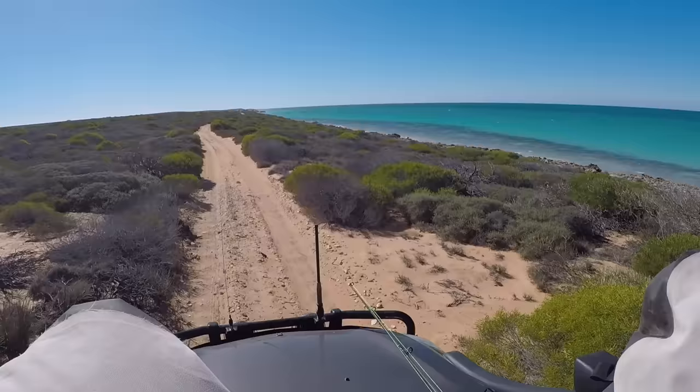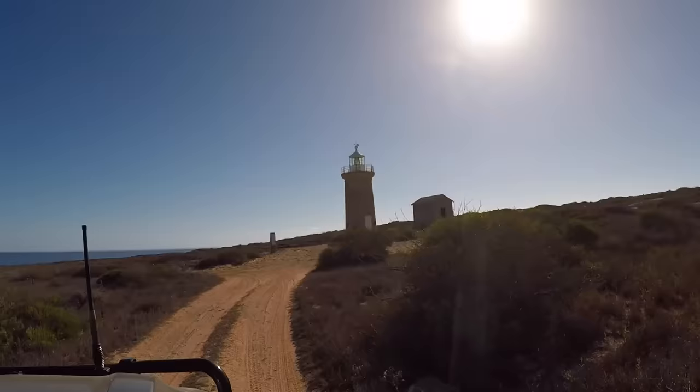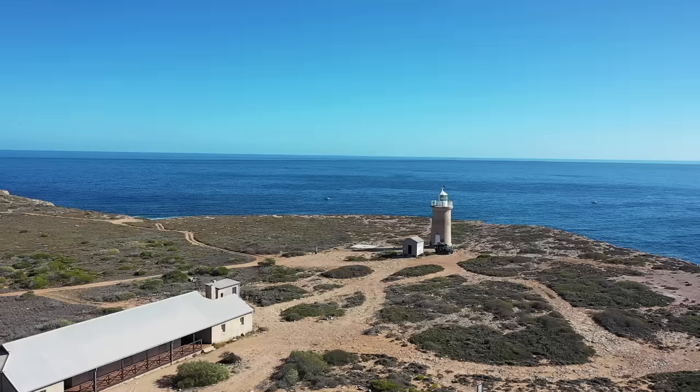Okay, day two on Dirk Hartog. We're leaving our campsite at Turtle Bay and we're heading back up the track. We're going to Cape Inscription where there's a lighthouse on the end. Still a working lighthouse. It looks pretty epic on the end of these red sandy cliffs. It's only about 5Ks from where we stayed last night. So plan for today, go and check that out. Then just scoot back about 12Ks to our next campsite, Withnall Point.